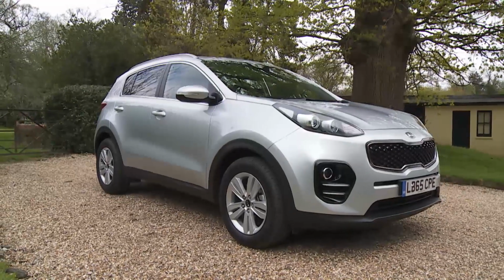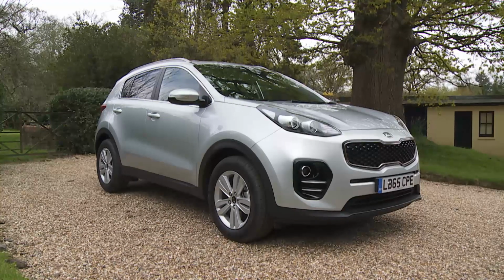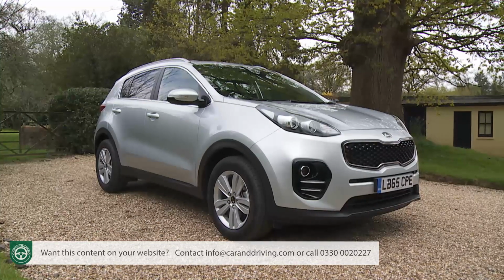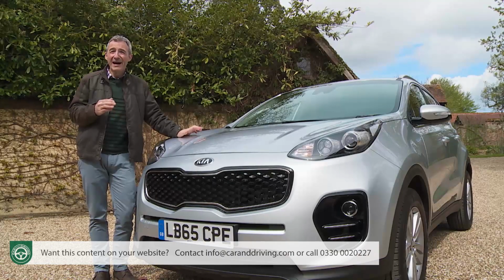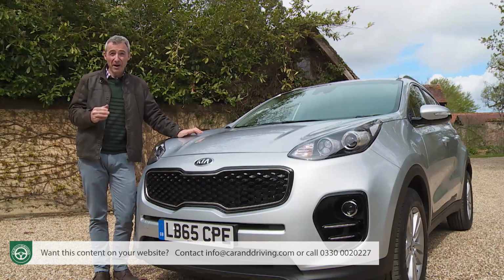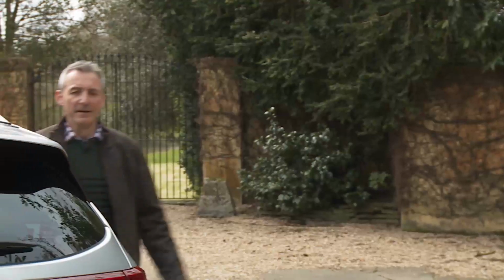If all-wheel drive is a priority, we'd steer clear of this variant and stick with the 2 litre diesel, probably in its 134 bhp guise, since the 182 bhp engine is only available with a top KX4 trim level that demands a pricey budget of around £30,000.